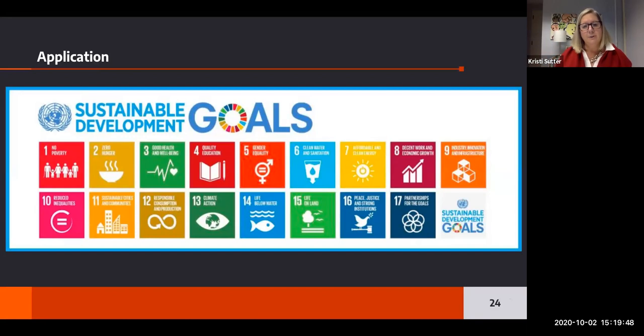Now we're giving our students the opportunity to look at these 17 goals, identify the ones that they're most passionate about. Not the ones that I'm passionate about, not the ones that I say, hey, let's do this, let's do that. I want them really to have their own excitement in what they're doing. So they're choosing then that blog, podcast, or video format to express and share their passions.